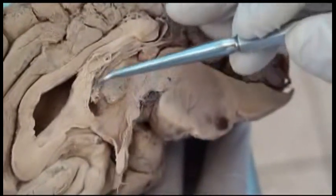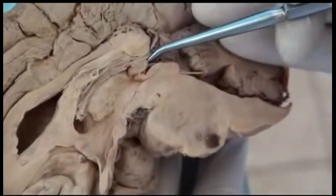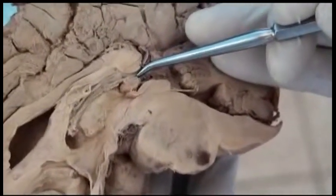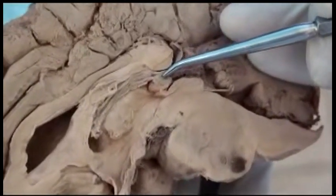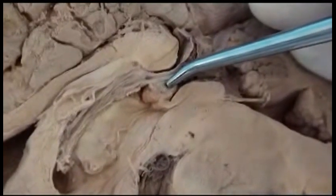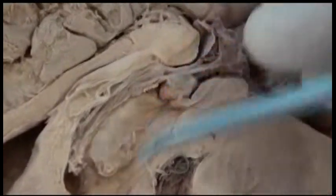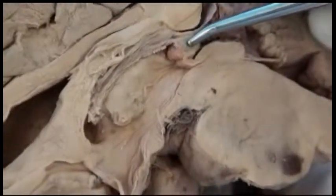Ventricular organs. Let's move on further clockwise and see this structure here. This structure is the pineal gland. This pineal gland is highly vascularized. It has fenestrated capillaries, and it is filled with cells known as pinealocytes, also known as epiphyseal cells. These pineal gland cells release melatonin, under the stimulus of the suprachiasmatic nucleus here. This is also a very important circumventricular organ.